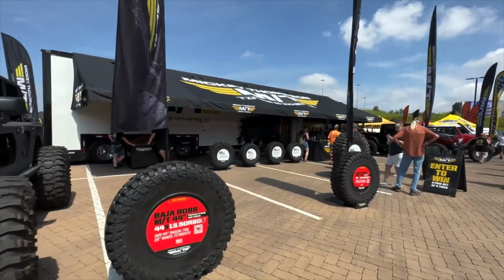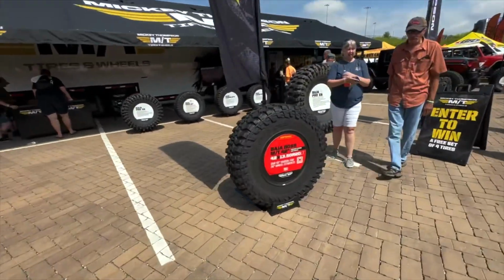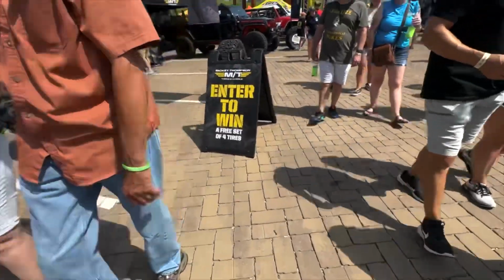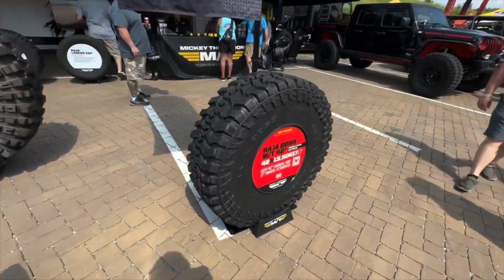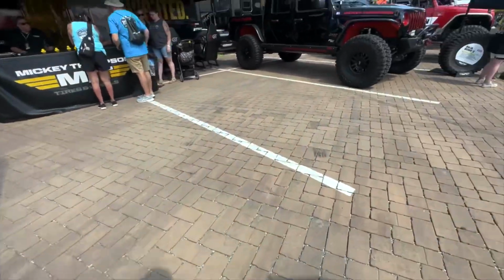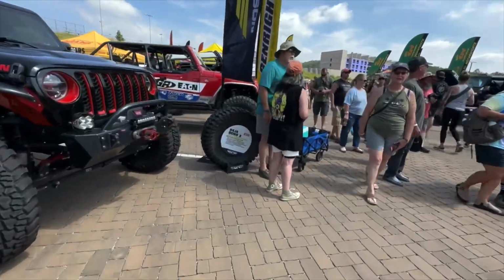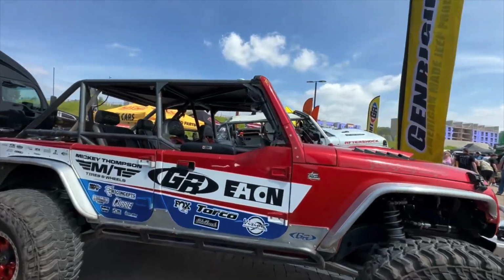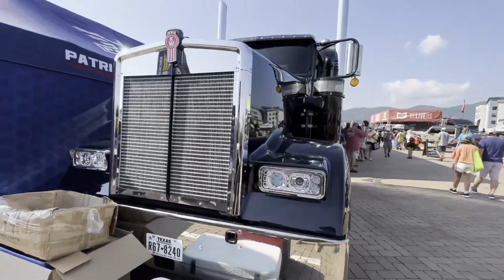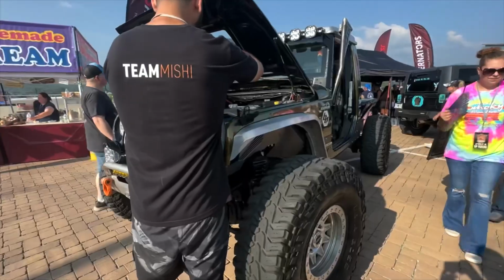Here we got the Mickey Thompson booth. New tire sizes, 44-20s, 42-20s, 42-17s. That's going to be a big one that's coming out soon that a lot of people are going to be interested in. Got the Genright guys here. I know we're at a Jeep event, but this is honestly probably one of the coolest rigs out here.